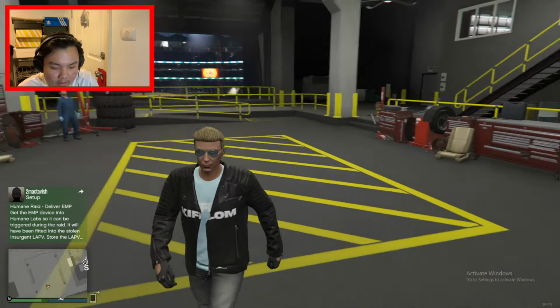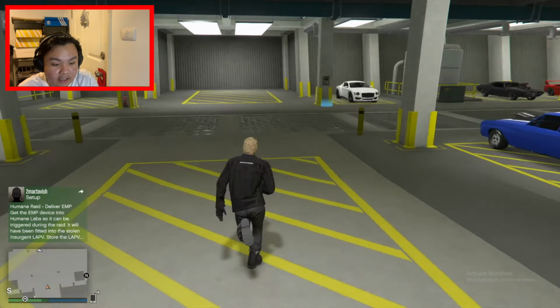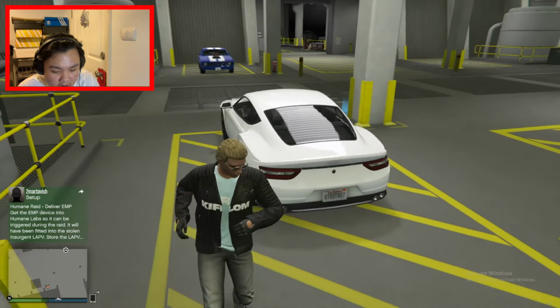Okay, so last time I was here was like last week, and nothing has even changed since the freaking Diamond DLC update, alright? Okay, here's my Enus Paragon R.